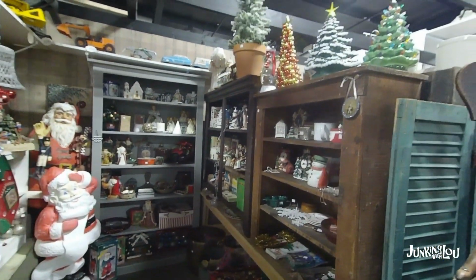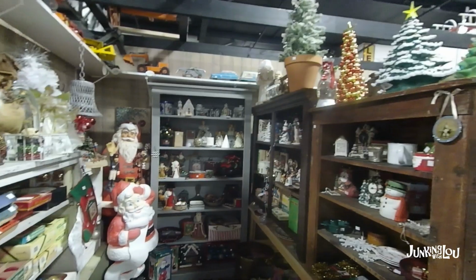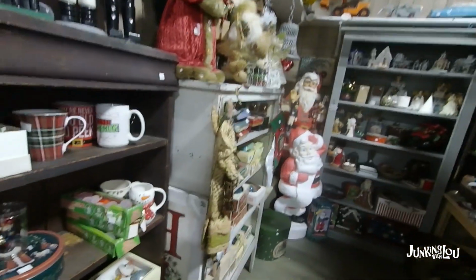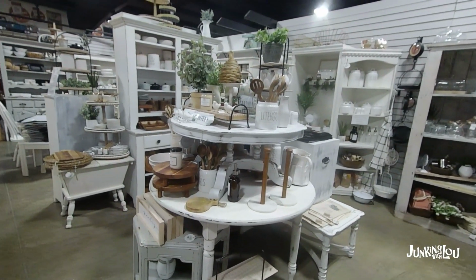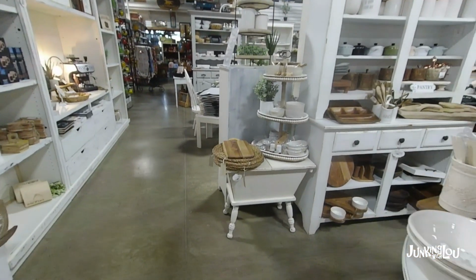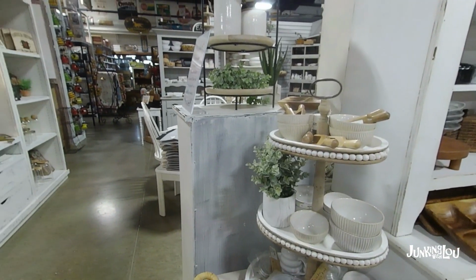And look at the Christmas trees. Those are really popular right now, those ceramic Christmas trees with the little plastic bulbs in them. I actually made one in the 70s. And, you know, they were pretty expensive to make back then. I think I had $20 into it, which was a lot of money in the 70s for a tree. This booth is beautiful with all the whites and the natural tones. Very nicely done. Lots of new items, though, in there.